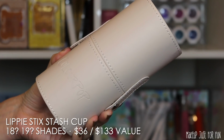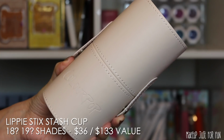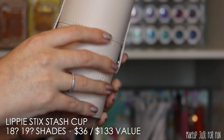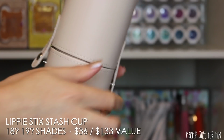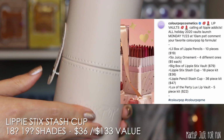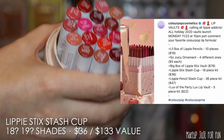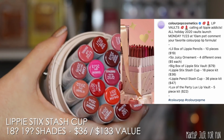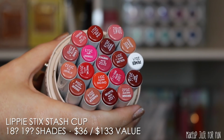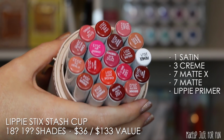Now, let's talk about the Lippie Sticks Stash Cup. Exact same little carrying case that the Lippie pencils came in. This one's going to be priced at $36, and honestly, I don't know if it's going to be 18 or 19 shades in here. ColourPop's post says 18, my cup has 19, so I guess we shall see, but 19 fit perfectly in here, so I have a feeling that it actually is 19.